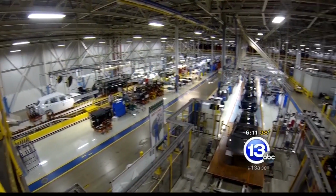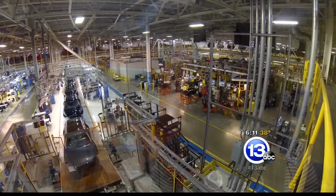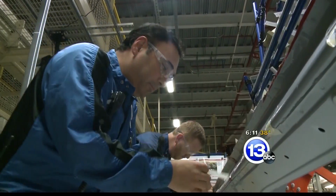Hennessy is one of thousands who've been hired in the last couple years. We had hired over 2,000 hourly employees here. We've hired 65 salary employees, over 100 skilled trades here, and then we've also hired over 100 jobs as far as part-time. Plant leaders say the history that ties the workforce and the city to Jeep leads to a deep dedication and a can-do attitude not found everywhere.